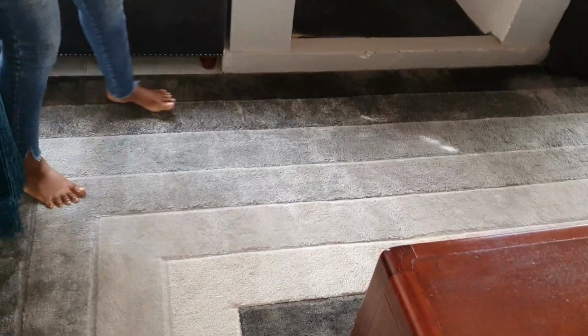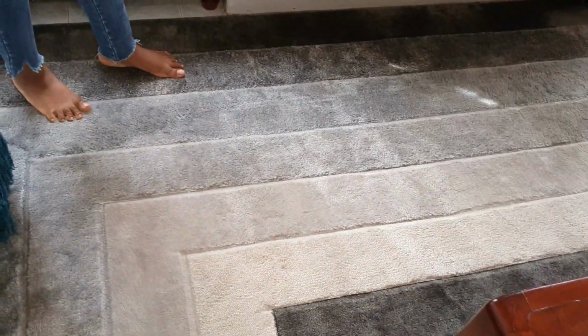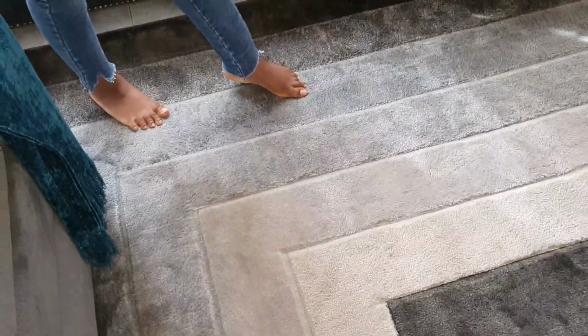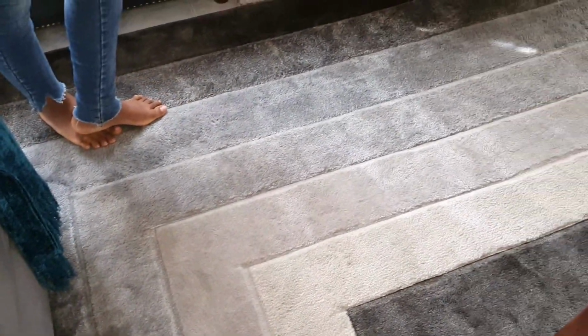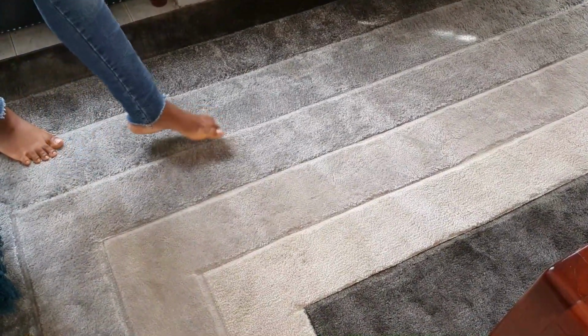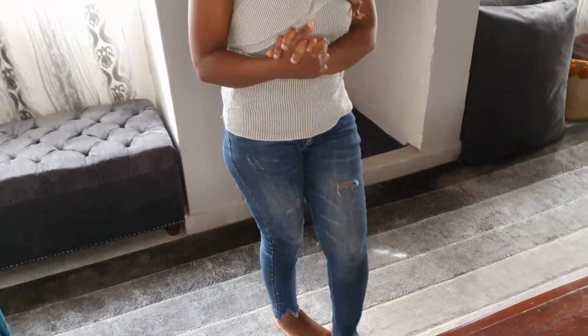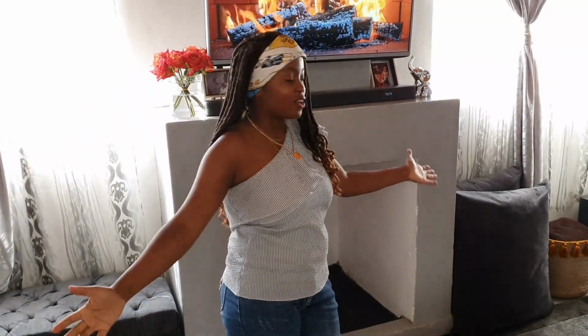This carpet, it's really huge. It's a white and gray carpet that I got from Kamukunji, and I really love it. It's I think 9 by 12 if I'm not wrong, and it cost around 13,000 bob. So online you'll get them at a very high price, but if you go to Kamukunji you'll get them at a cheaper price.